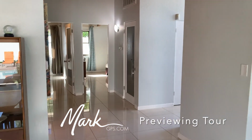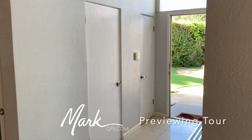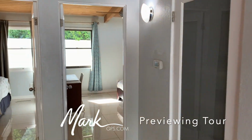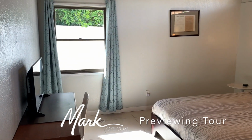So off to the right-hand side is the entryway. That's where we came in. And there's some closets there along the side. And the front bedroom, second bedroom, they're gonna be about the same size for the most part.